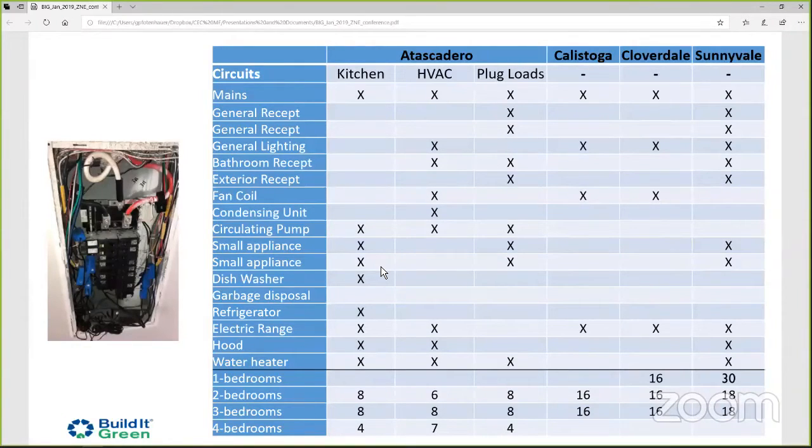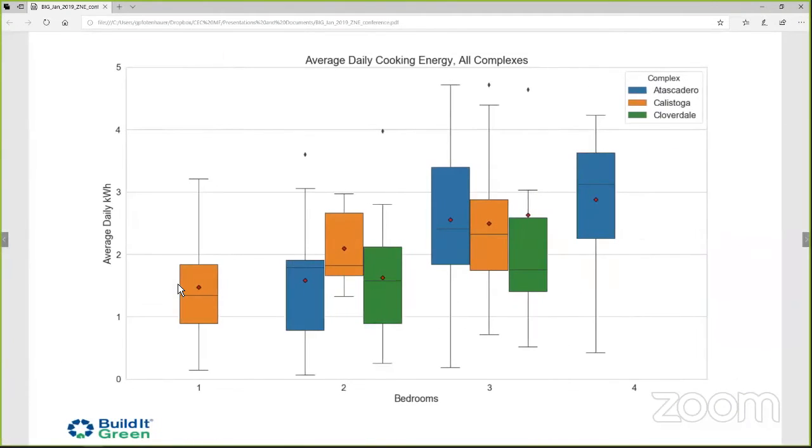There's about 16 active circuits per apartment, so it ends up being a lot. Right on the left there, you can see what's in the panel. The little blue things are the CTs we've got clamped onto each line. So for comparison's sake, I'm going to show you a couple of slides on all of these apartment complexes, and then move on to Tascadero, since that's the most interesting from my point of view.